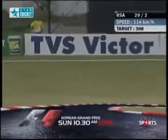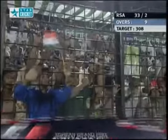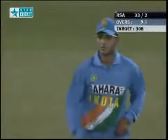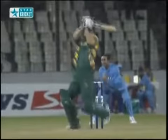It's just tucked away, just a slight outside edge. He opened the face from Gibbs. And that run will go against who? 33 for 2. A superb stroke. Room for the offering. That bat came down like a rapier, riding the bounce, slashing hard at it. Just whistled away to the boundary. As quick as a flash. Certainly give Dippenaar a lot of confidence, that shot. Just flies off the bat. That feels pretty quick.